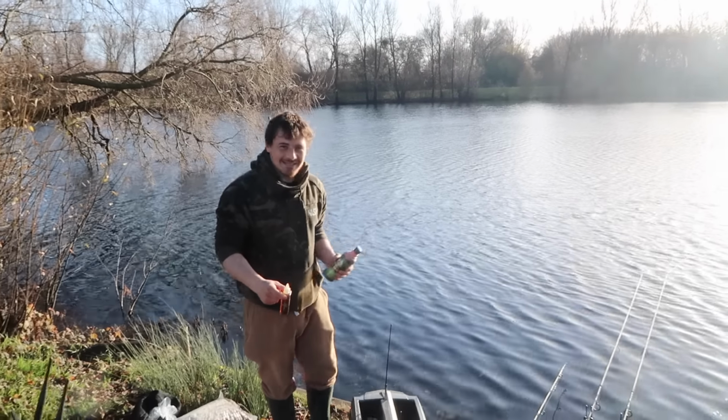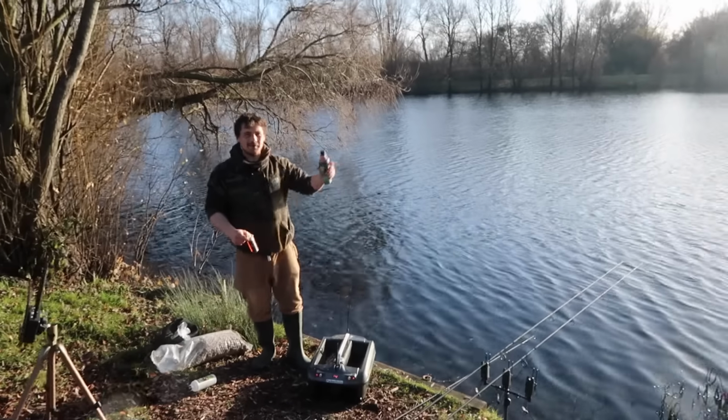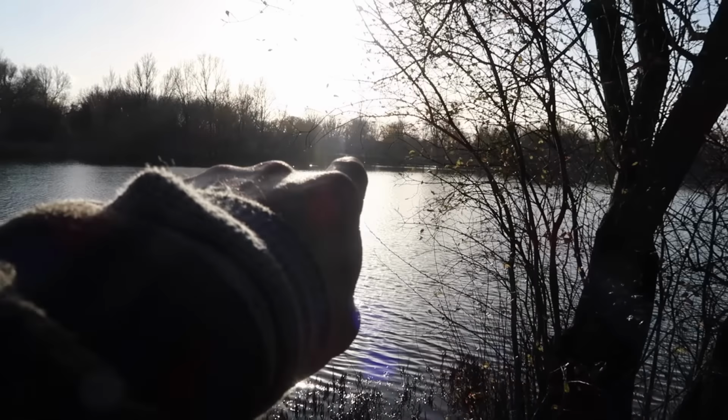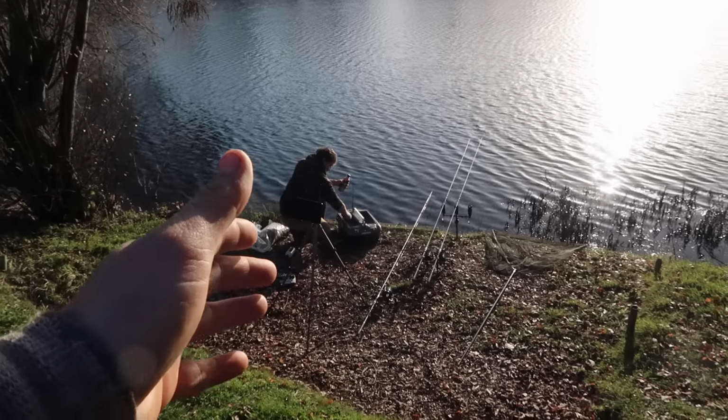Oh, mate, and it's got the same visual as the original flat spot, guys. If you're wondering, you haven't seen that before. He was putting some out with the boat earlier, and straight away, within seconds, boom, massive flat spot out there. Also, the benefits of the flat spot are.